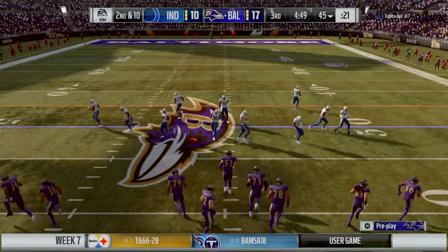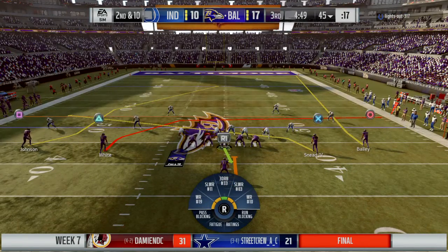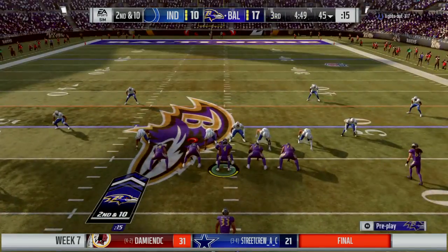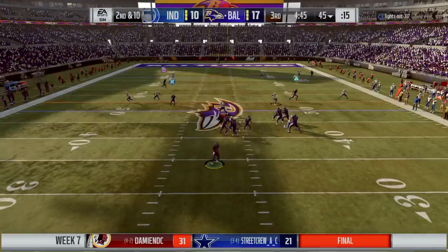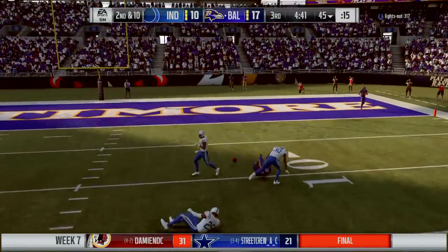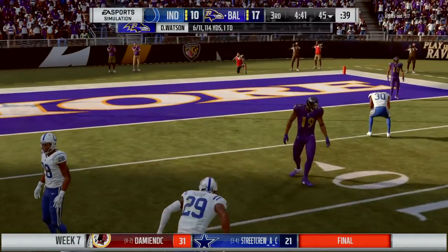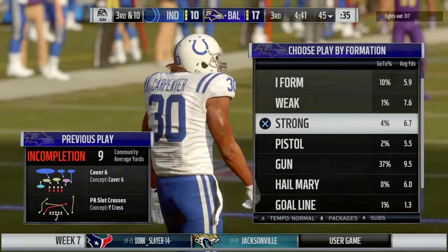So after the incompletion on first, now 2nd and 10. Faking the give, now Watson. He's going to fire one deep, middle of the field. And he's unable to grab it. Thought he might have had position, couldn't hold on, 3rd down.